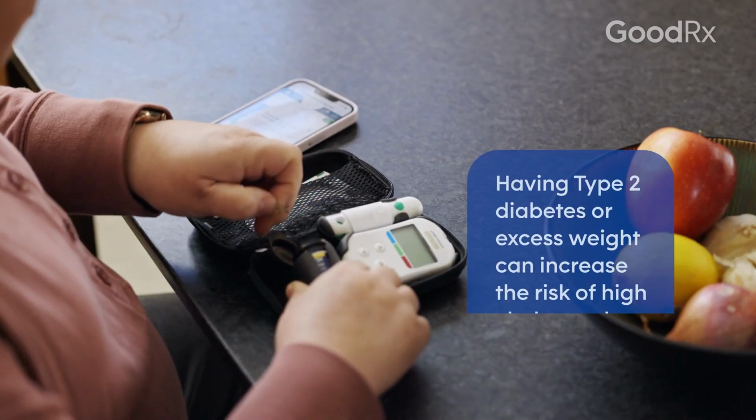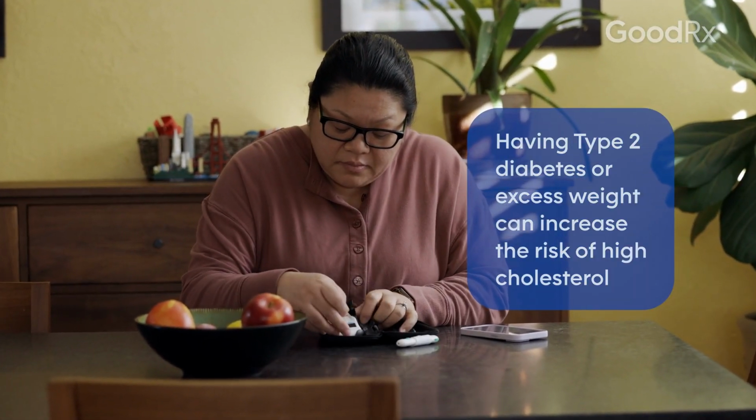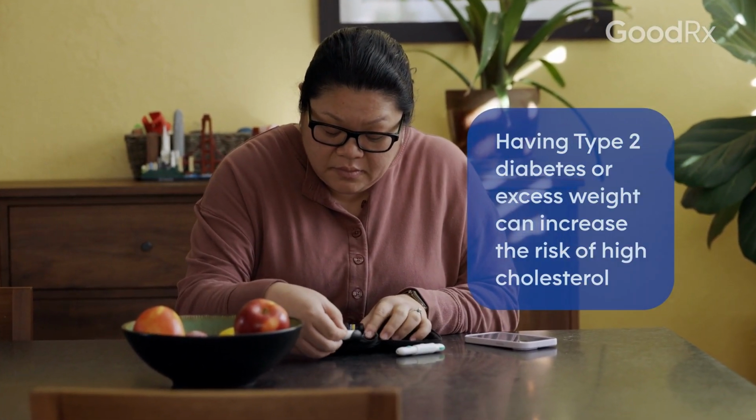Some other conditions that may increase your risk of high cholesterol are type 2 diabetes or being overweight or obese, both of which increase your LDL, increase your triglycerides, which are bad for you, and decrease your HDL, your good cholesterol.